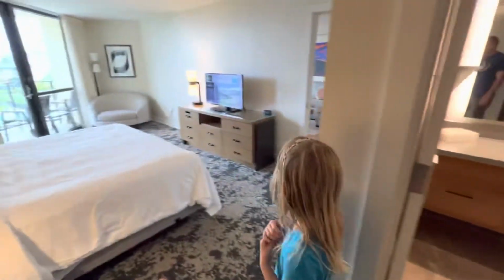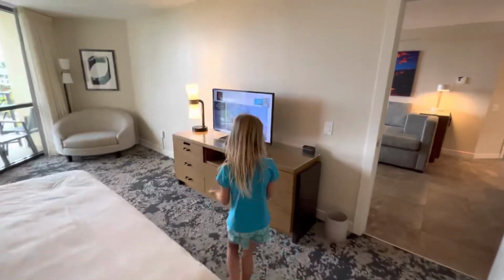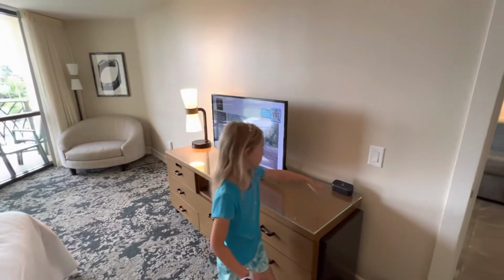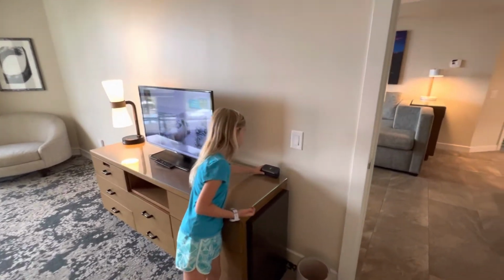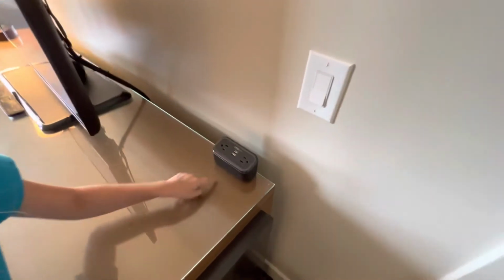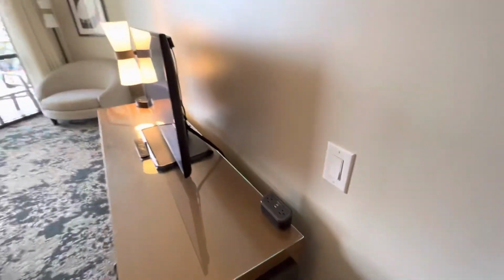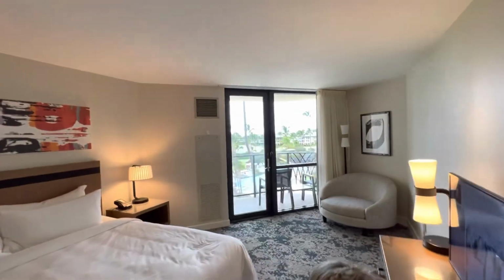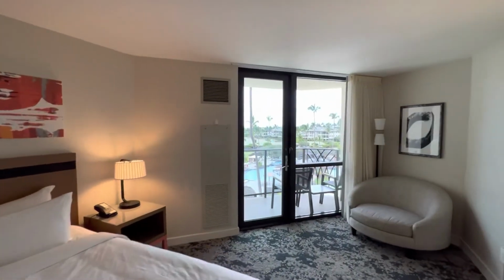Goodness gracious. Okay. All right, so that's the tour, right? Oh, yeah, also the TV and a TV dresser. All right. Anything else you want to say about the room before I stop? You can plug. Oh, it has some USB plugs and regular plugs. Okay. This is the Marriott on the Big Island. This is a 2-bedroom suite with an ocean view on the 5th floor.